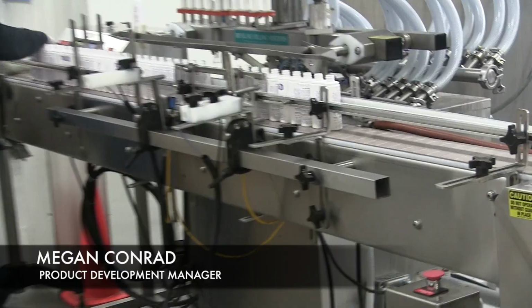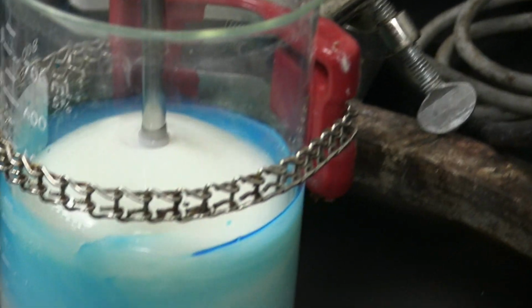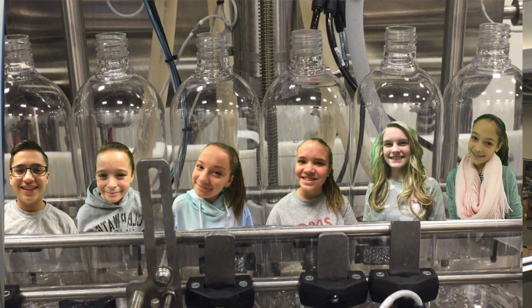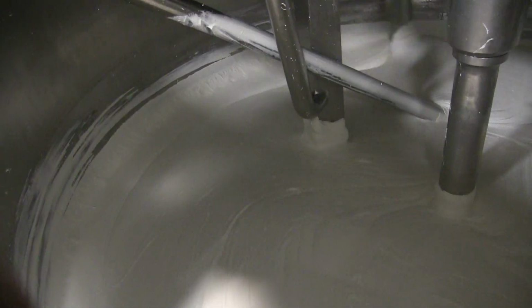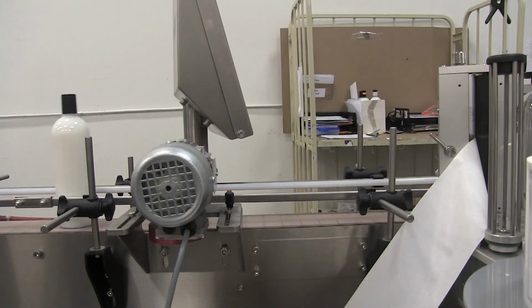So here at FMI, we make all sorts of different products in the personal care, the cosmetics, and the household industries. We make everything from lotions to shampoos to body sprays to laundry detergent. We make toothpaste, hairsprays, all sorts of different products. So it's very interesting to see all the different varieties of products that we can make here.